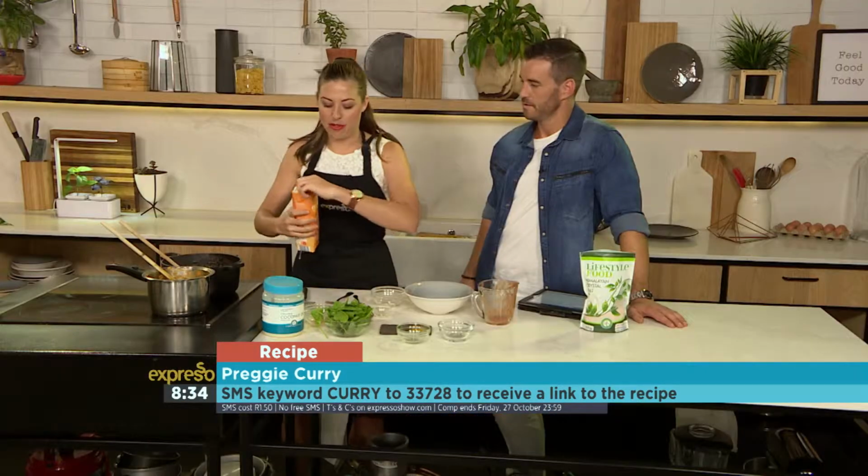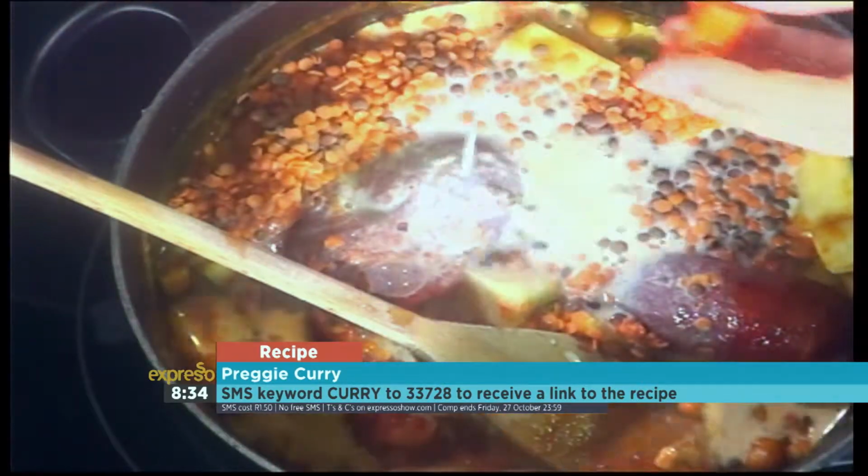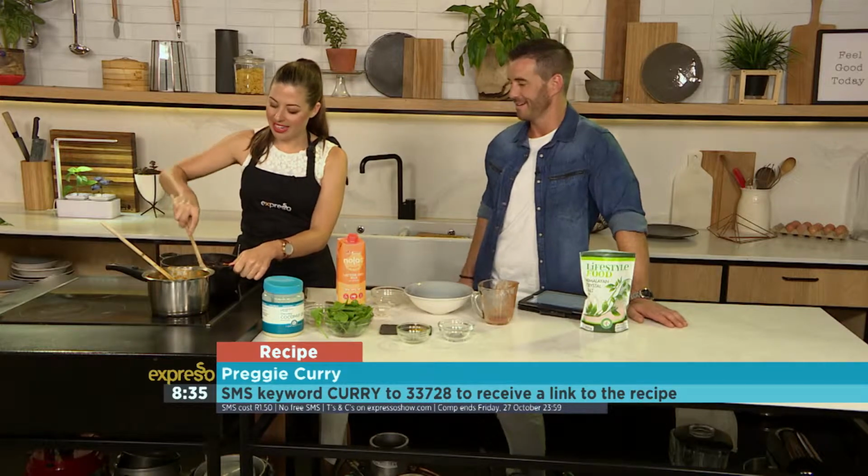So we're just going to add some of this lovely no-lac milk in. There we go. Thank you, Clover, for providing something that I think a lot of lactose intolerant people are rejoicing in.